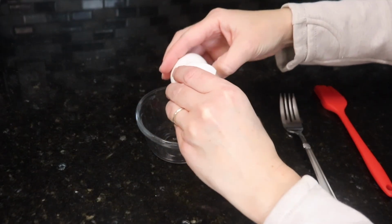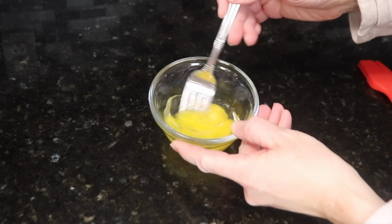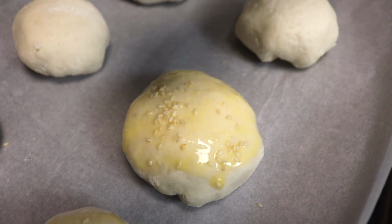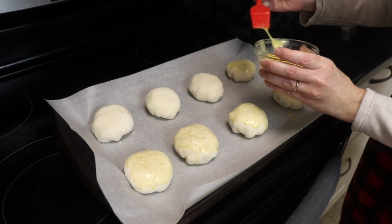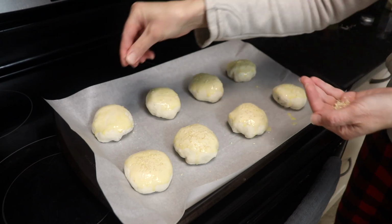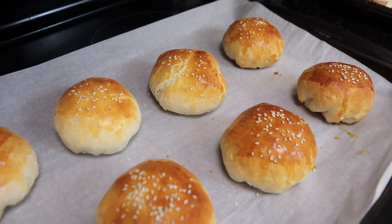Next, I whisked 1 egg in a small bowl, and with a silicone pastry brush, I brushed the tops of each of these little cheeseburger bites with the egg. And then on top of that, I sprinkled some white sesame seeds. These bake at 350 degrees for about 18 to 20 minutes until the tops of the biscuits are golden brown.